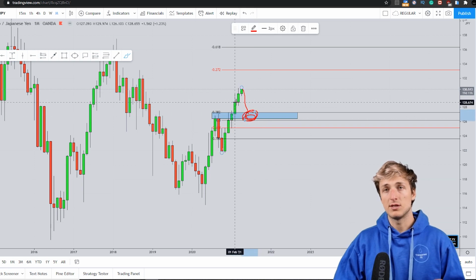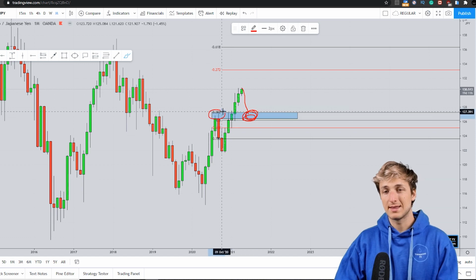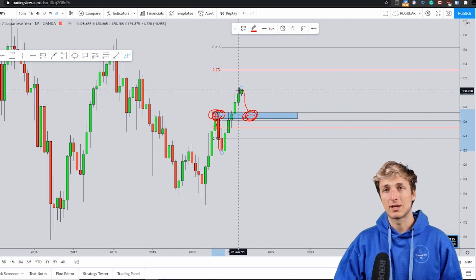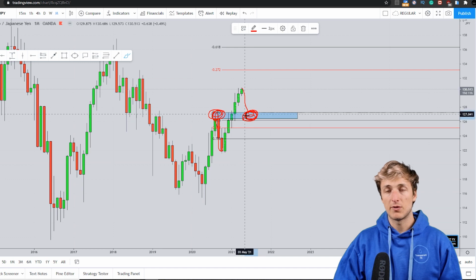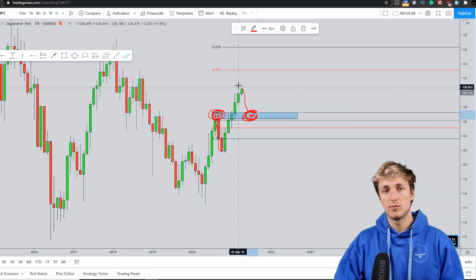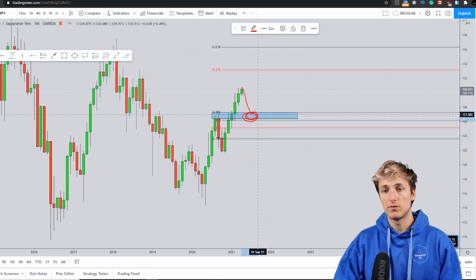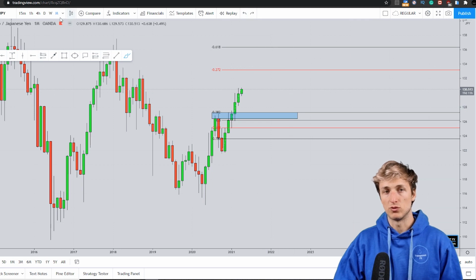Now, in this specific case, what we can also notice is that this 0.382 is lining up perfectly with the previous resistance, which, now that the market has broken it to the upside, is turned support, meaning that at this area we have a confluence of support given by this previous resistance turned support with the 0.382 of the Fibonacci taken on this monthly impulse. So this very strong confluence of support area is definitely a level that we expect the market to test before a potential rejection to the upside.